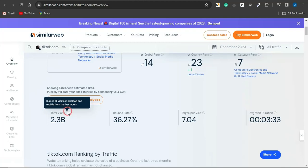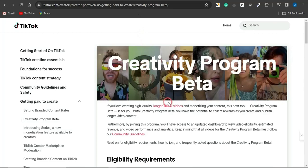Now you can also get thousands and millions of views on your particular video. And if you're getting thousands and millions of views, that means you're going to be making hundreds and thousands of dollars from just one single video on the TikTok creativity program, and that's absolutely cool. I'm going to walk you through the requirements of joining the TikTok creativity program, and I'm also going to show you how you can create simple videos and make money with it right now.